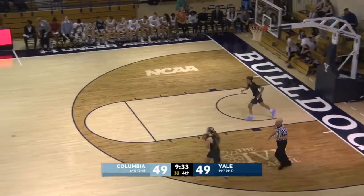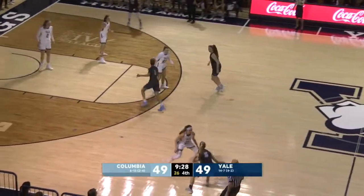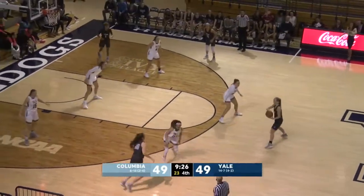This is a quarter where you can't have those mental mistakes. You have to play a clean game. It's all tied up. It's all going to come down to making the most out of each possession that you have.